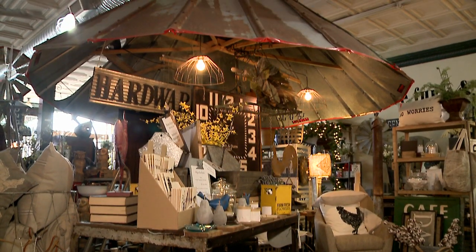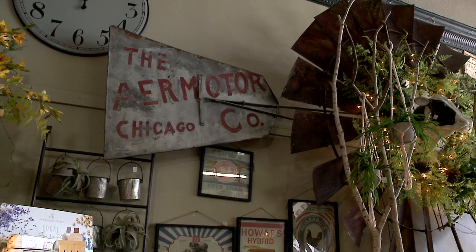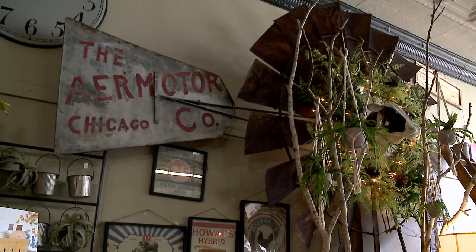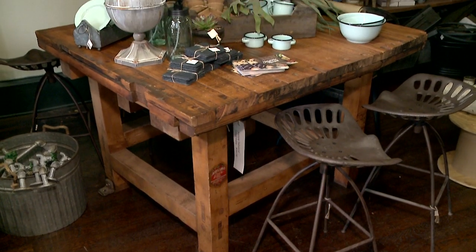A lot of times when people come in the shop, it's kind of fun because they'll see the windmill, they'll see the silo top and go, oh my gosh, wow, this is one of the coolest shops we've ever been in. And I kind of giggle and say, that's the fun part of our job.